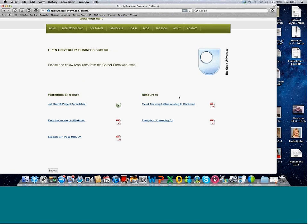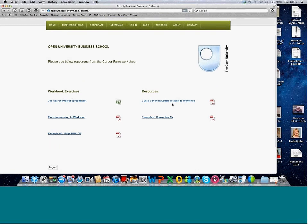And the CV and covering letters relating to the workshop is that document with the CVs. I've put a couple of CVs on there that have worked and ones that didn't work, and then ones that did work, that's really relating to another webinar. So that's the main one. So that's there if you want to have a look at that example, the sample one.